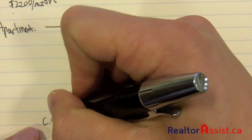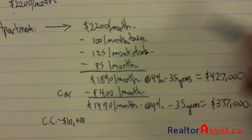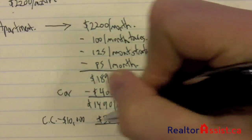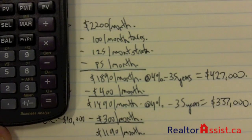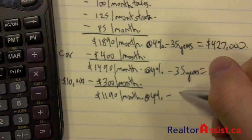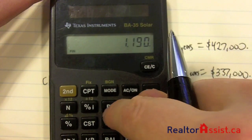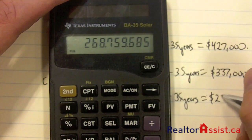But another debt that comes in a lot is credit cards. So let's assume we have a credit card balance of $10,000. The bank is going to make us pay 3% of that a month, regardless of whether we actually do or not. So $10,000 means our monthly payment would be $300 a month. So we deduct that, and we're left with $1,190 as the maximum payment. At 4% for 35 years, $1,190 is our new payment. Calculate present value, and now it goes down to $269,000.